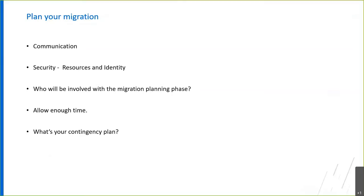This is where communication is critical. Ensure you've communicated with the affected users before the migration is scheduled, and again afterwards. Ensure they have enough time to organize their workloads, in case access to files they require is unavailable for an extended period.